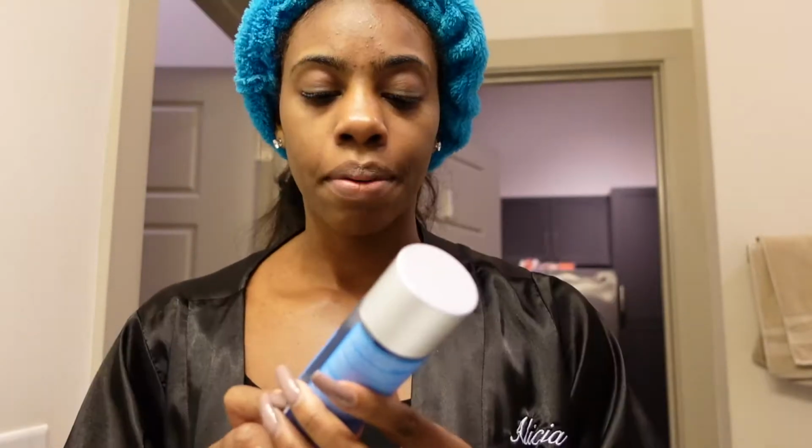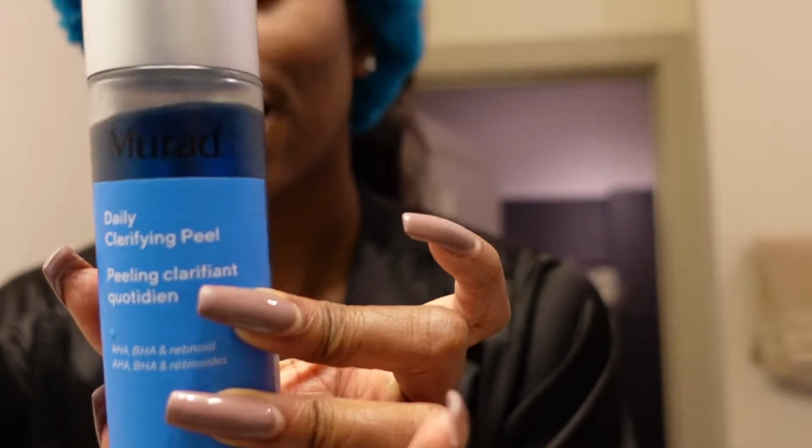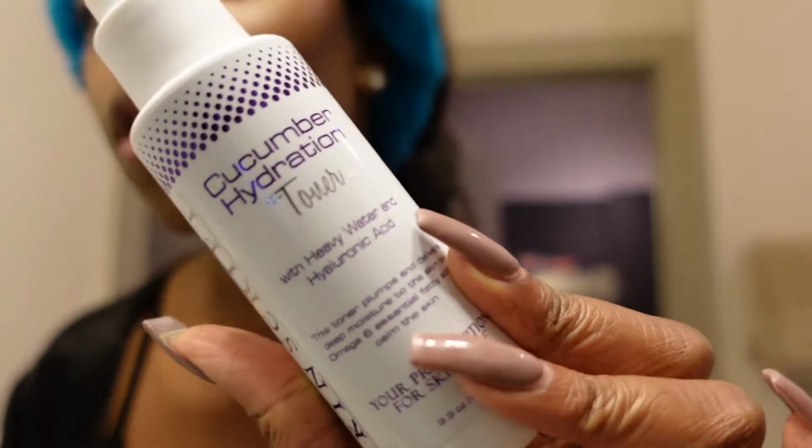Now that that's done, it's time to tone. I'm using the Murad Daily Clarifying Peel. So I'm pressing this into my skin. Yes, I'm going to be using the Cucumber Hydration Toner. It's very heavy with water and it has hyaluronic acid. So that's why I feel like it's not as harsh to cocktail this with the Murad Clarifying Peel. So I'm gonna go ahead and spray my face with this.